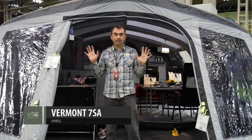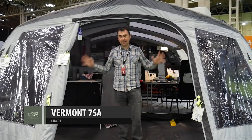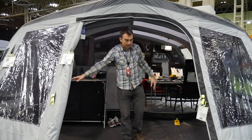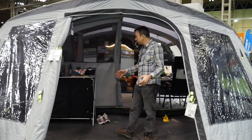This is the Outwell Vermont 7SA, and it's a tent that's been around for a little while in the collection, and it's a fantastic massive tent if you're after a really big tent. Again, it's got this built-in awning that comes with it here, complete with a removable ground sheet. It's a really big space. You could use a living space as well.